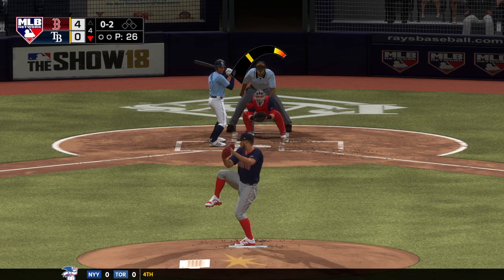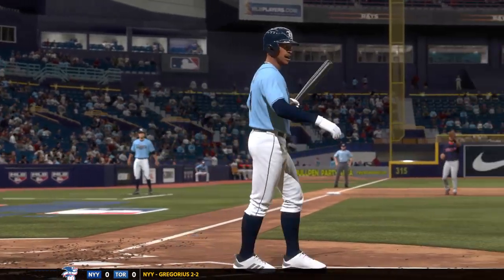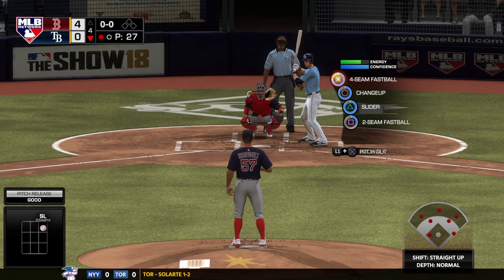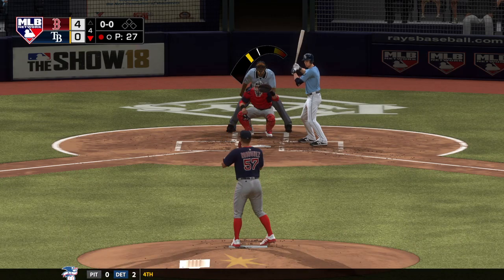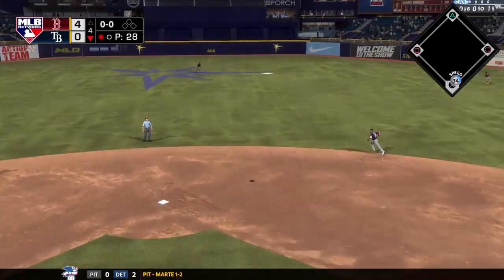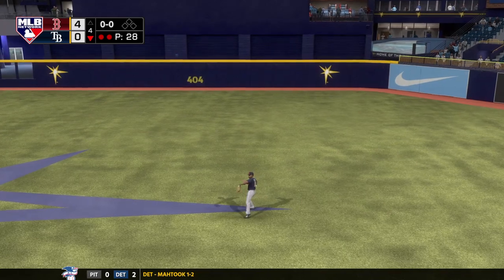0-2, here it comes. And here's a slider, strike 3 called, and that'll be the first out of the inning. Digging in to try it again, Matt Duffy. He's 0 for 1 after grounding out in his only trip to the plate so far. Lifted in the air to straightaway center. Bradley is there. He's got it, and there are 2 down now.